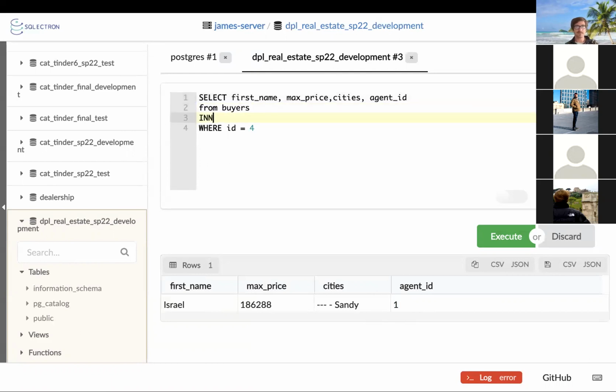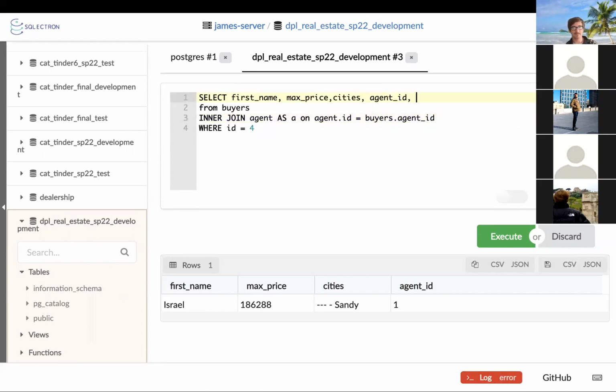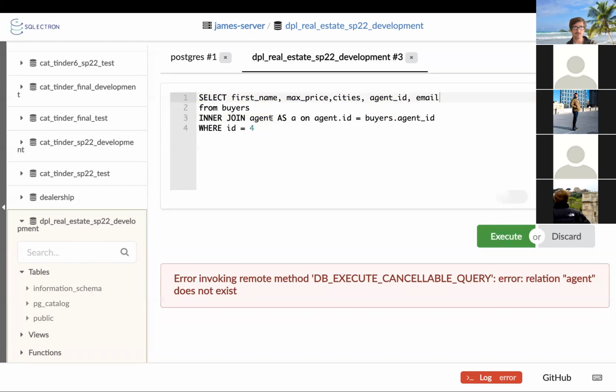So let's do an inner join. Let's do properties. Let's actually grab it on the agent first. Let's do an inner join agents, as a, on our agent.id equals our buyers.agent_id. And then that way, we could maybe grab, you know, the email of the agent. Inner join agents. Sorry, a.id.